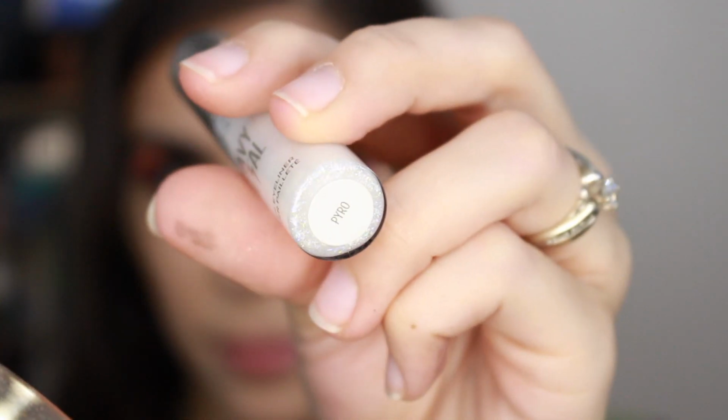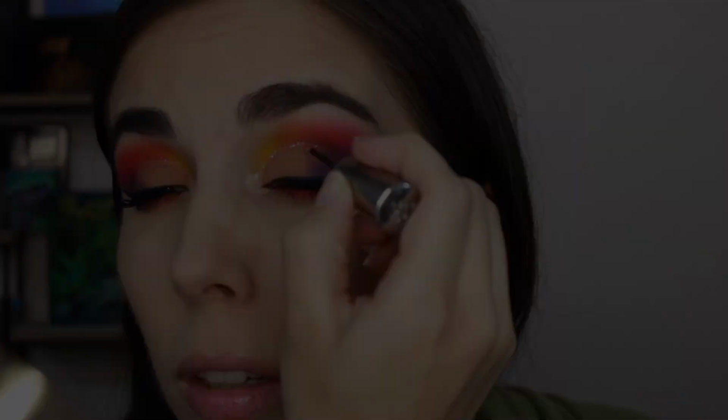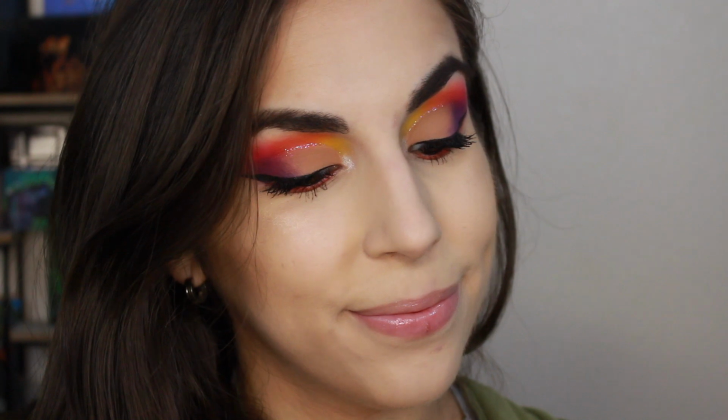Anyway, just taking this Urban Decay Heavy Metal Glitter Liner in the shade Pyro, and I'm applying that into just the half cut crease. I really like to do this. You guys know I feel like I do it a lot whenever I do all matte looks, so I did that to complete the look, and this is the finished look.